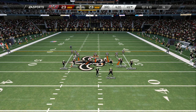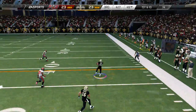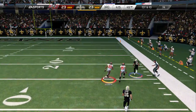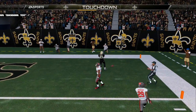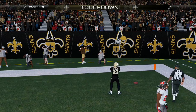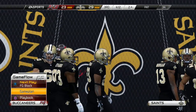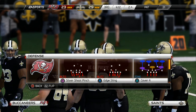That reception gave them the first down. Brees is going to take it from the shotgun. He has the grab. Saints in for the score. Nothing like it for a quarterback, I'll tell you that. I loved it. Throw a little short pass and just root your guy on and watch him score. Touchdown, pretty exciting stuff.